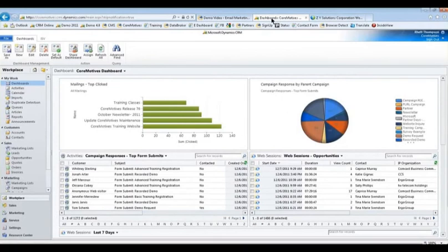Okay, so now what I have open is Microsoft CRM 2011, and I'm actually showing you something that's very relevant to me personally. This is my own dashboard in CRM. And my dashboard contains many different elements that are important to me. That's what's so nice about the CRM product.